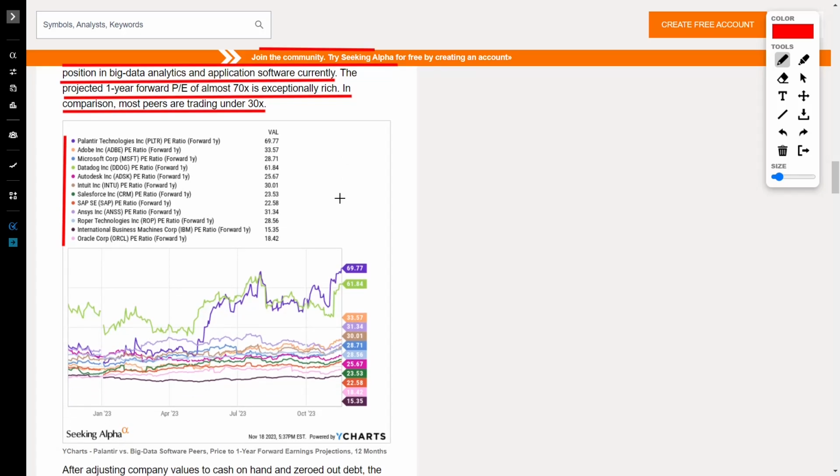On screen right here, you can see how Palantir compares regarding their forward PE ratio to other similar companies such as Adobe, Microsoft, Datadog, Autodesk, Intuit, Salesforce, SAP, IBM, Oracle, and many others. You can see from this overall chart that Palantir is trading at almost 70 times, which is leagues above everybody else except Datadog. And this is not a good look for Palantir Technologies.